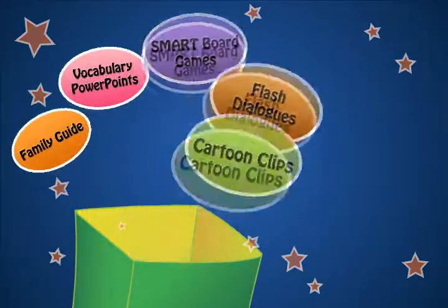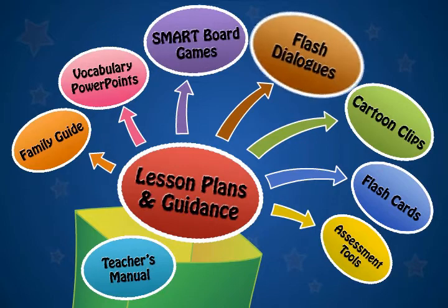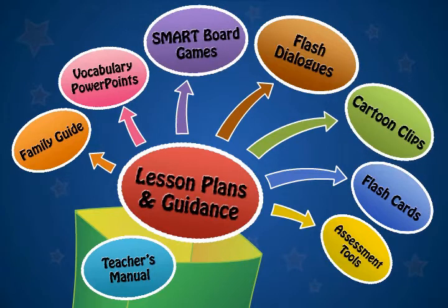Chinese Out of the Box is a rich and comprehensive kit comprised of 9 instructional resources called components. They are lesson plans, flash dialogues, vocabulary PowerPoints, flashcards, smartboard games, cartoon clips, assessment tools, a family guide, and a teacher manual. 5 of the components, flash dialogues, vocabulary PowerPoints, flashcards, smartboard games, and cartoon clips, can be adapted to a wide variety of classroom activities. To show you the structure of the whole curriculum and how each component contributes to the daily instruction, here's a brief overview, component by component.